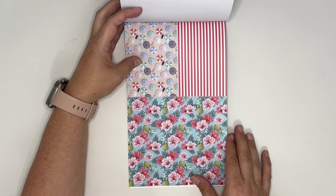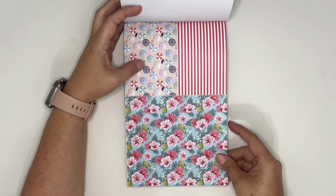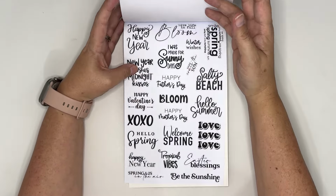But again, some more fun patterns here, and we have some quotes, and so all different quotes, you know, Happy New Year, love, hello summer. So I'm not going to read all of these to you guys. I'm trying to move a little fast, but I'm going to leave it here for just a second so you guys can pause it and zoom in and take a look at those quotes so that you can see what they say.